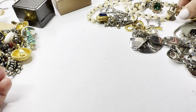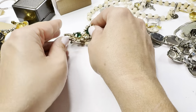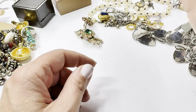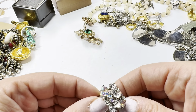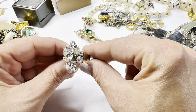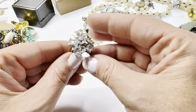Oh, here's a brooch. Here's an earring that goes with them. Let's see if we can find the mates for that. Ooh. This is pretty. Okay. Wow. That's super sparkly and nice.